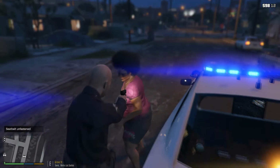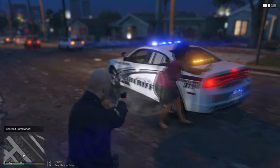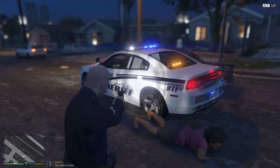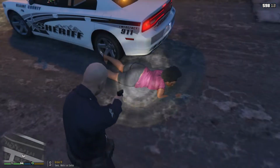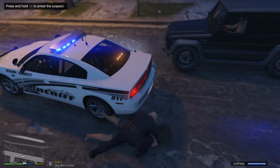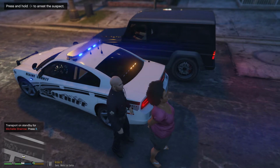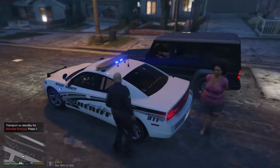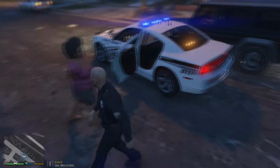Put your hands up. Why are you trying to fight me? Get down on the ground. Sorry if I'm not pointing my gun at her, because I'm trying to get some drink. Alright, so we're going to have her in custody. Go ahead and put her in the back of the vehicle. I have no clue why she's coming at me, why she wants to fight me. She's the caller. I don't understand.